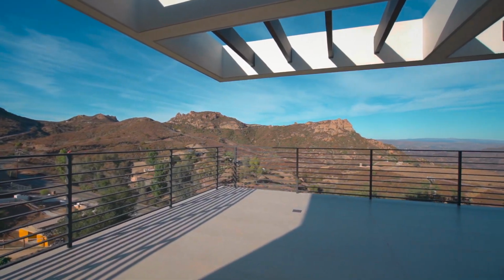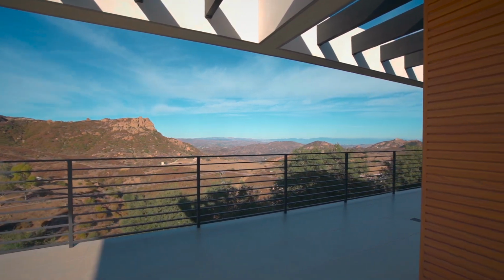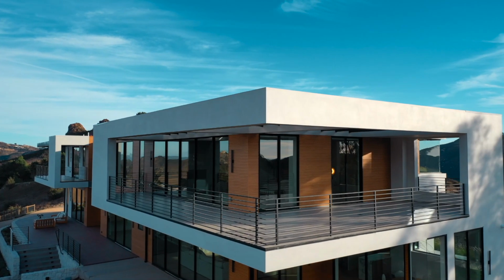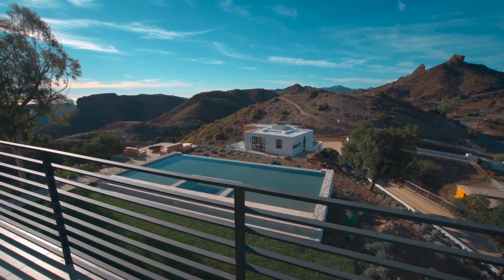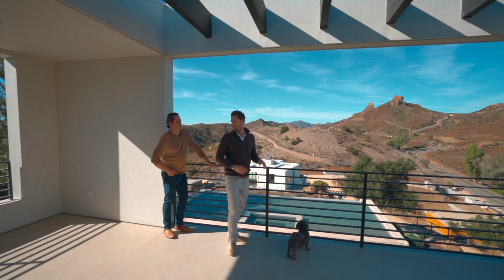Yeah, huge balcony, another huge balcony. And actually, the guest bedrooms both have their own private balconies as well, but this one is the biggest one. Full walk around. You can see your pool, your guest house, and pretty much panoramic Malibu views.